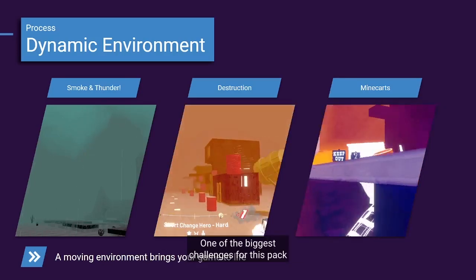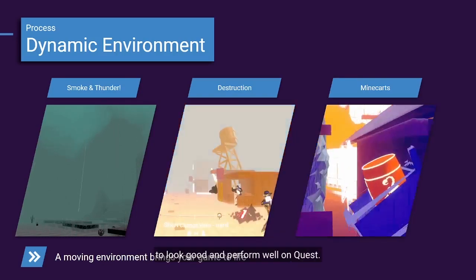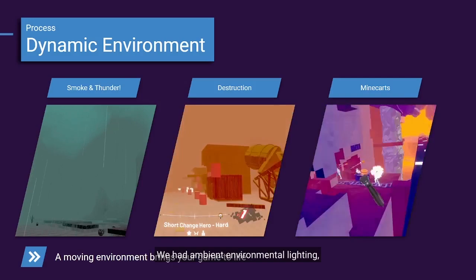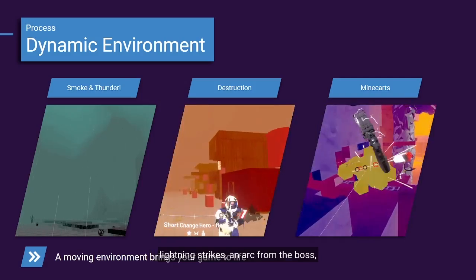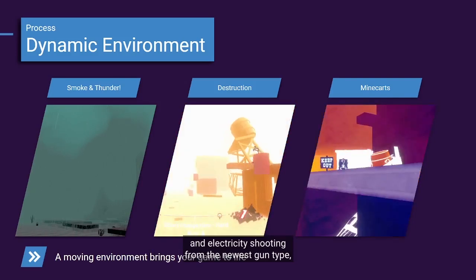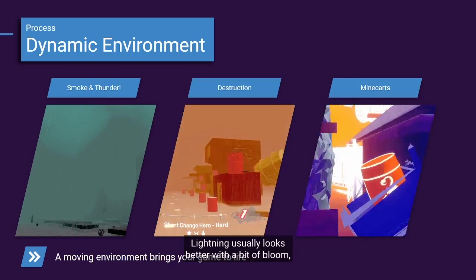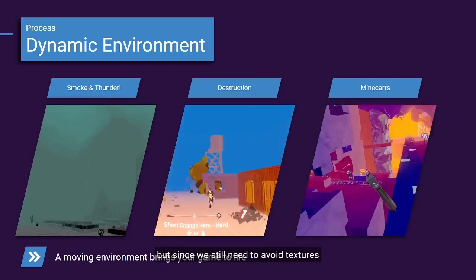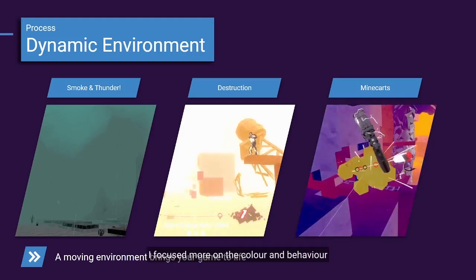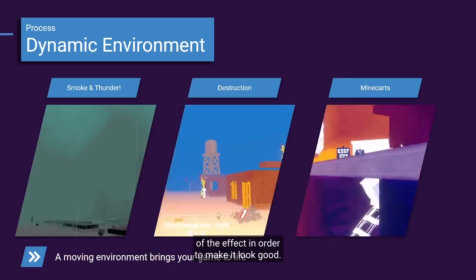One of the biggest challenges for this pack was getting the different forms of lightning to look good and perform well on Quest. We had ambient environmental lighting, lightning strikes, an arc from the boss, and electricity shooting from the newest gun type, the boomstick. Lightning usually looks better with a bit of bloom, but since we still need to avoid textures or effects with transparency, which bloom has, I focused more on the color and behavior of the effect in order to make it look good.